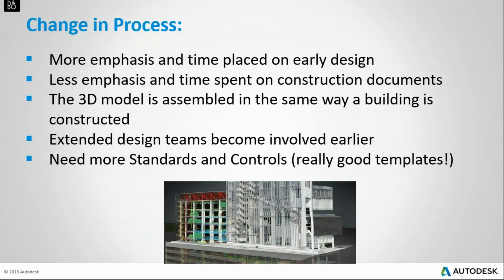So the change in process, let's talk about that, because I did tell you that BIM is a process. There's more emphasis on the time placed on early design. I'm just going to keep saying that. And once again, less time on construction documents. I also mentioned to you that the model is assembled the same way as a building is constructed. I already said the extended design teams might become involved earlier, so brace yourself, right? But the last thing is also important.